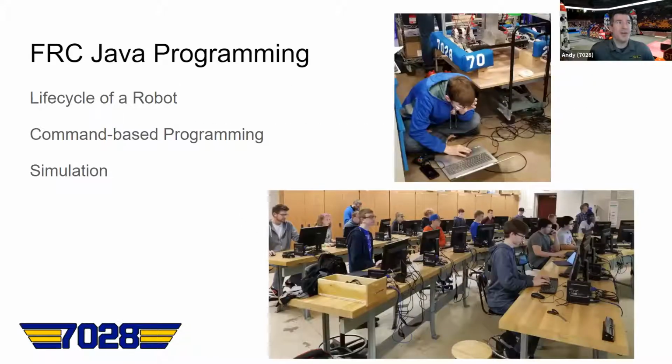So here's what we're going to go over. We'll first talk about the life cycle of a robot, and we'll cover command-based programming and then the simulator. So right now we have a poll question. If the moderator could put the first one up. What is your experience with Java programming for robotics? Are you able to put that poll up?